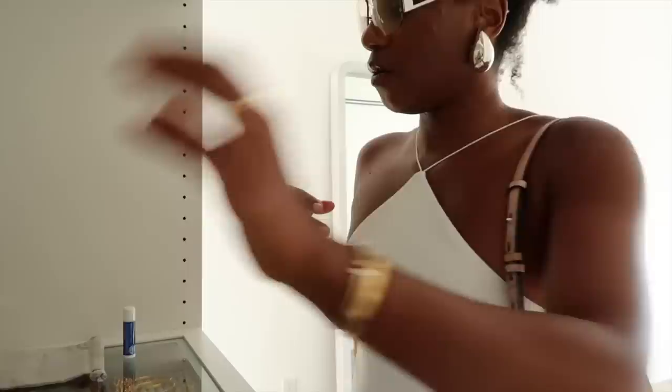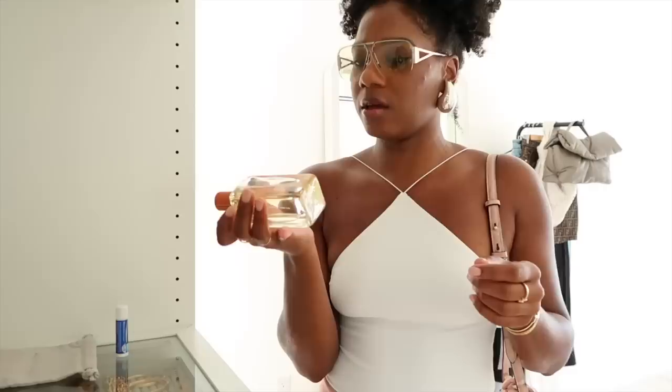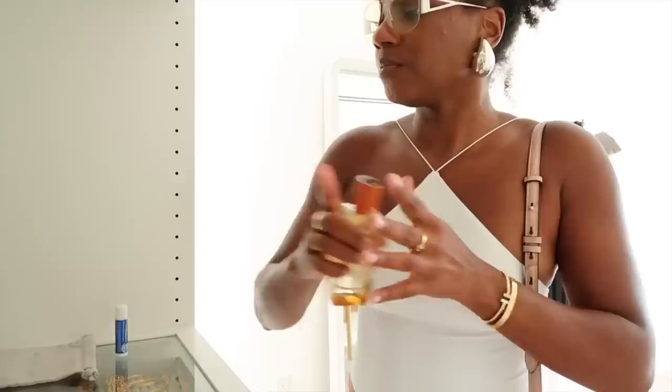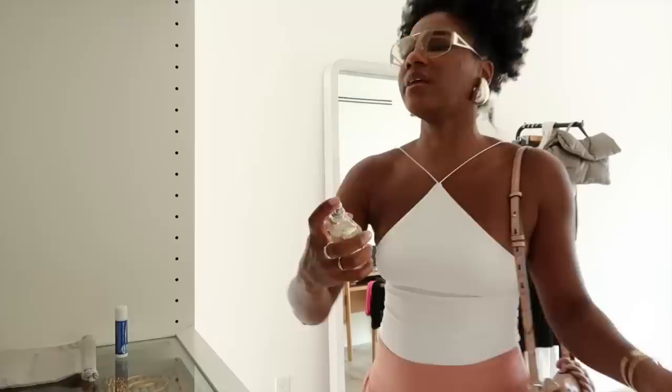Okay, I've been loving this from Hermes, the Ambra Narguli fragrance. I just think it's very fun and festive. It definitely gives like spring vibes. I love that. And I think we'll mix it with the Molecule 01 just to add a little edge. I'll link both of those down below. And now it's time to go.